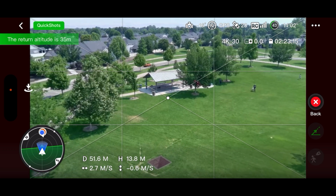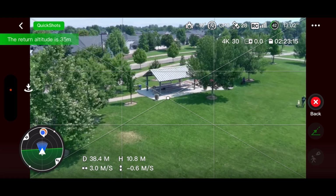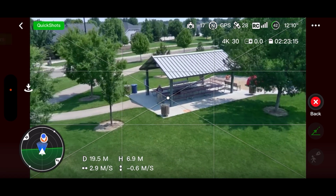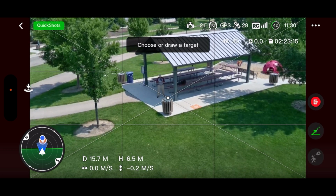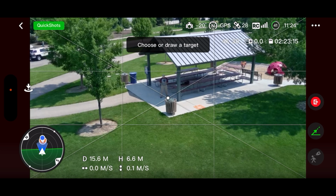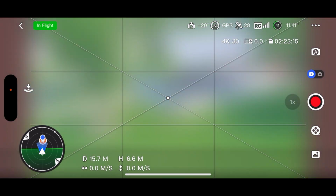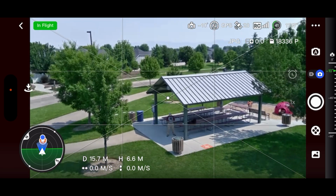So yeah, we'll do the same thing with the Holy Stone drone. And in fact, what we want to do now is take a couple of pictures. So drone's coming back to us, and we'll get a couple of pictures taken here. So let's go ahead and grab some altitude. I'm going to get out of that mode there, and we're going to go into photo mode. And let's just point the drone straight up.